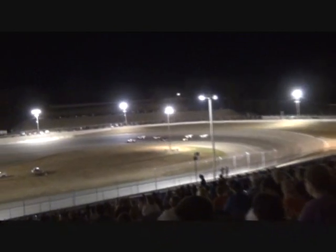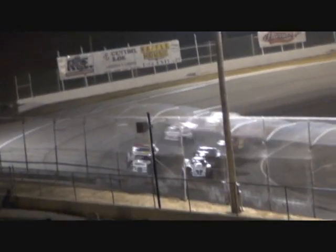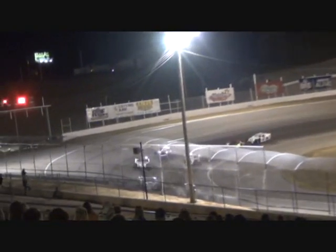As will be Johnson and Eisenhower, your front row, Kelly and Rash in row 2. They'll be making 20 trips around the high banks of the I-44 Speedway. Green flag coming out for the Budweiser Modifieds. Looks like a good start this time by, as the Iceman goes to waste no time in the 7. Counterman with some problems in the 25, as he's had all night, but out front, the Iceman, Ricky Eisenhower, is off to the early advantage.